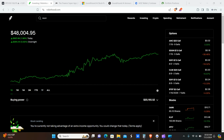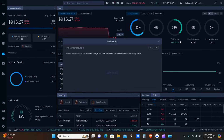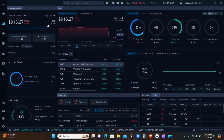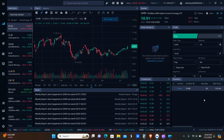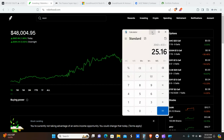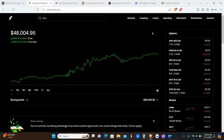And also, I almost forgot about Webull. So Webull actually got out of the OARC position, or not OARC, Aptly, and sent that over to Robinhood as well. So you guys can see the dividends here, $20.63, $4.53. Go over here to the portfolio, you guys can see that Aptly is no longer there. So that pretty much covers the Webull platform. $25.16 here.